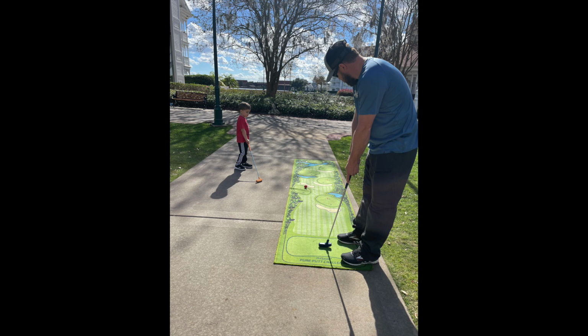If they don't have a playground, they typically do lawn games, which is very fun for the little ones as well. So the rooms at deluxe resorts are very large in comparison to the value and moderate resorts. We actually stayed at the value resorts on our first night of our last trip, and then we moved to the deluxe resorts. It was a nice upgrade to get a little more space.